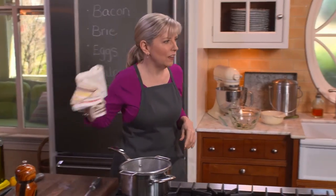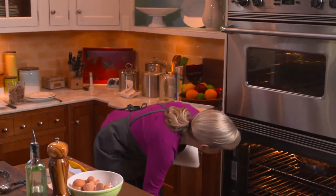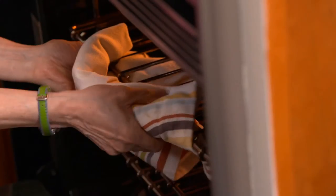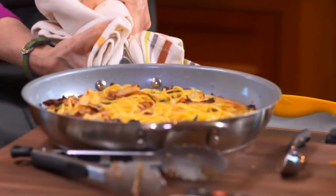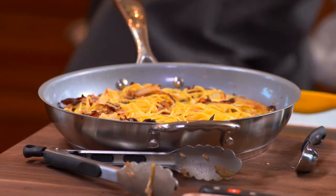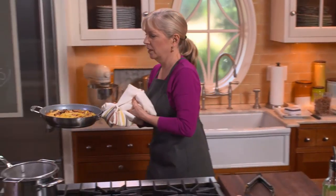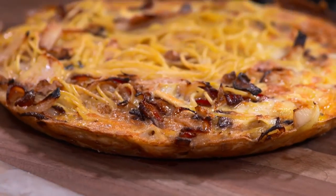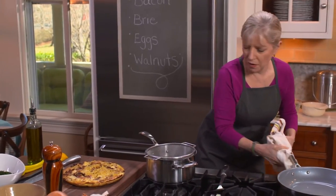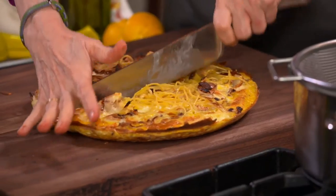Let me check my frittata. It should be nice and golden by now. Ooh, yes. Gotta remember to be careful with that handle. Ooh, yum. Look at that. Woo! I'm gonna do this because this is a stick-resistant pan and I do not want to scratch it. Wow, that looks so delicious.